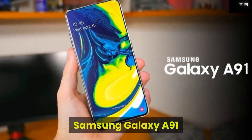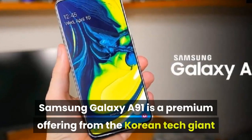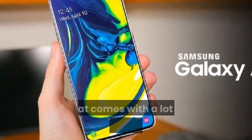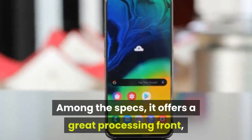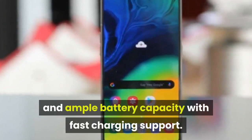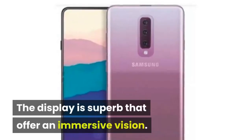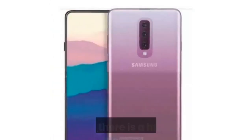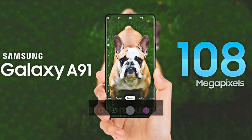Samsung Galaxy A91. Samsung Galaxy A91 is a premium offering from the Korean tech giant that comes with a lot of flagship features. Among the specs, it offers a great processing front, a good set of cameras and ample battery capacity with fast charging support. The display is superb and offers an immersive vision. However, there is a hybrid slot.